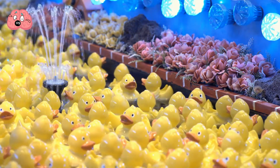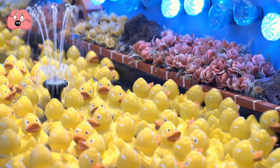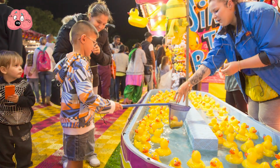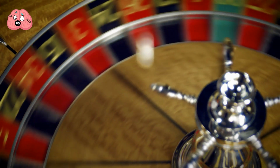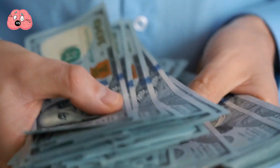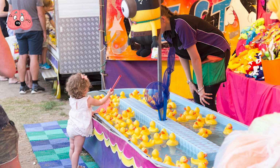Number 9. The Duck Pond Game. Popular amongst young children, the Duck Pond game is a carnival game that is literally impossible to lose. The objective of this game is simple: retrieve a plastic duck from a pond and you win a prize, and that's just about it really. The problem is, if you're going to get the jackpot, be ready to shell out tens to hundreds of dollars, because the chances of netting the jackpot prize are astronomically low.